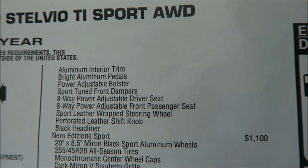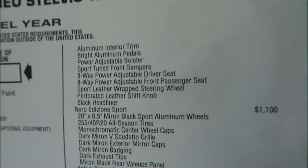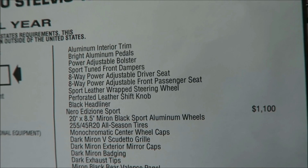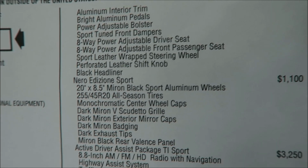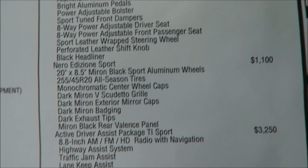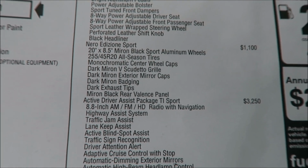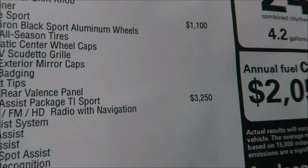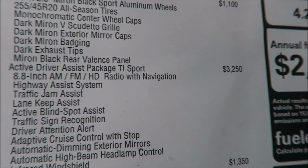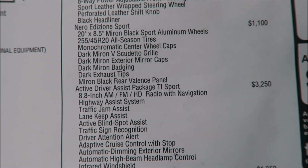Now I'm gonna stop here to where we get to the Anodized Sport package, which is the Blackout package, and that's $1,100. So everything blacked out you get comes at $1,100 on the price. Then you go down to the driver assistance package. All right, that package is $3,250, and that is new for 2020 because Alfa Romeo changed up the driver assistance package to level 2 autonomous driving. So there's a lot more involved.